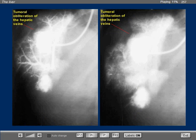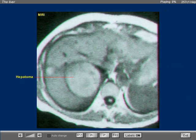These are hepatic venograms on a patient who had a hepatoma. Note that there is a scalloped outline of the right lobe of the liver, filling defects which were due to obliteration of the hepatic veins of this area by the hepatoma. Hepatomas can be unicentric or multicentric, and some unicentric hepatomas, by virtue of invasion of the portal vein, can metastasize to the rest of the liver.